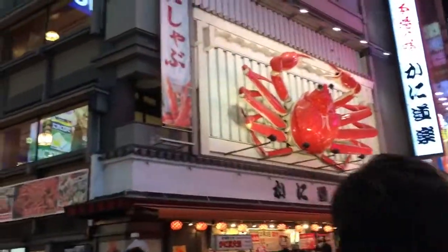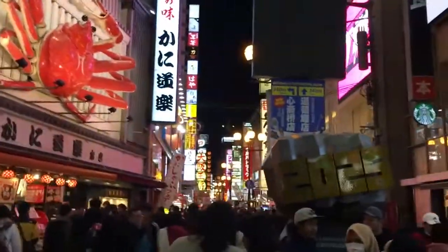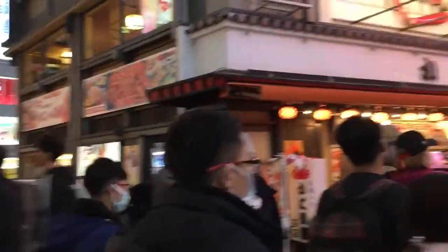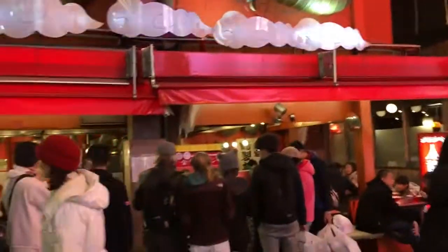And if you love crab, this is a popular crab restaurant here in Osaka. So you will easily recognize this restaurant with a giant crab on its shop front. So if you have a food obsession, like me and my husband, then this is the place that you should be. So you can eat here till you drop.